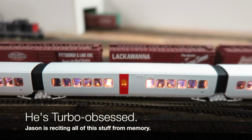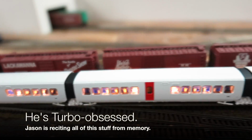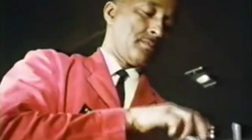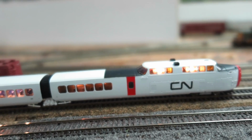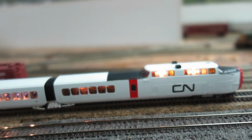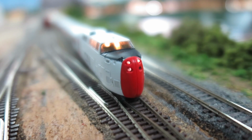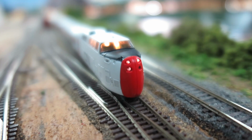Then we've got two more coaches. We have one more buffeteria, and then we have PDC 27. PDC 27 is coach seating down below, and it's got bar seating up above. And my early memories are in the dome on PDC 27, looking out over the shoulder of the engineer. What an amazing experience. You can see the dual headlights there on the front of the turbo on the nose.